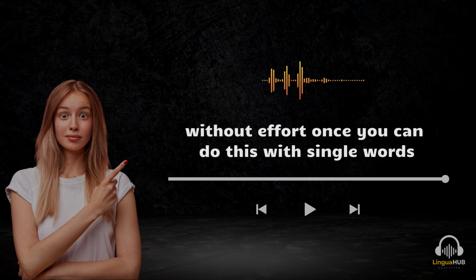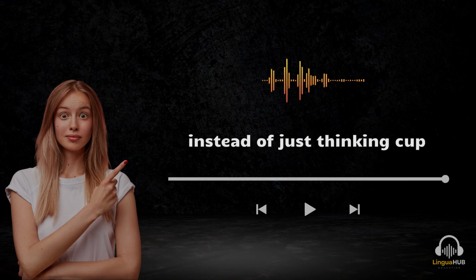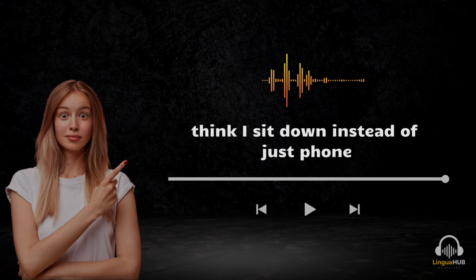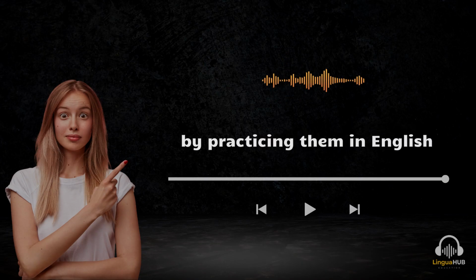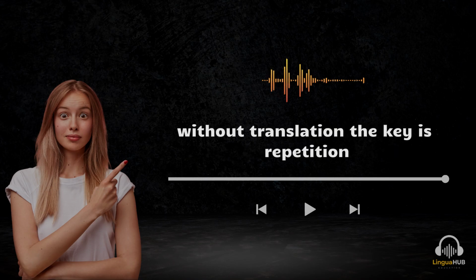Once you can do this with single words, move to short phrases. For example, instead of just thinking cup, think, I drink water. Instead of just chair, think, I sit down. Instead of just phone, think, I check my phone. These are simple actions from your daily life. By practicing them in English, you start to build small sentences in your head without translation.